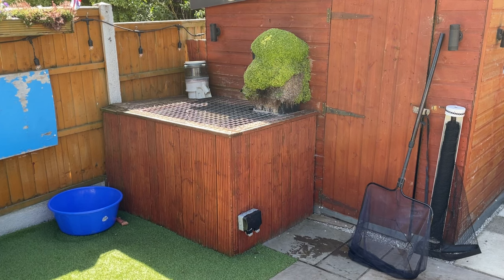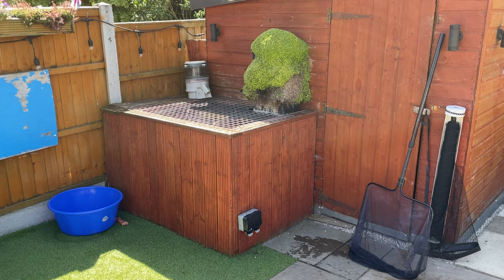Through the winter the water was held at between 20 and 22 degrees, but since about February time it's been sat at 18 degrees, and now it's just at whatever temperature the ambient weather is. Got the net over the top, one to stop them jumping out and two to stop anything getting in there. We've got a river and a sanctuary behind us that's got kingfishers and also herons.